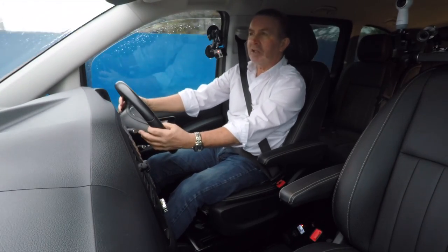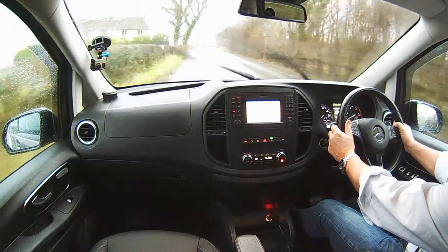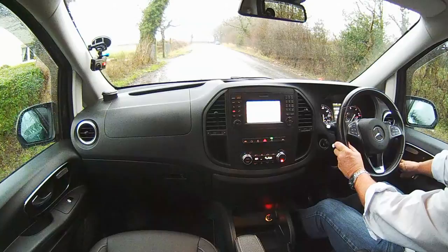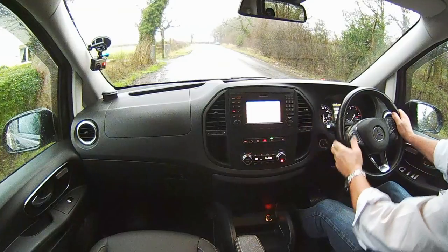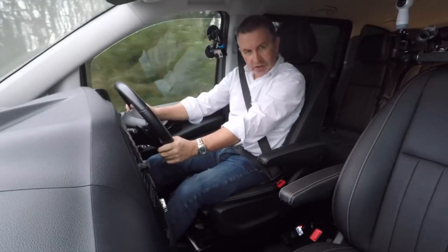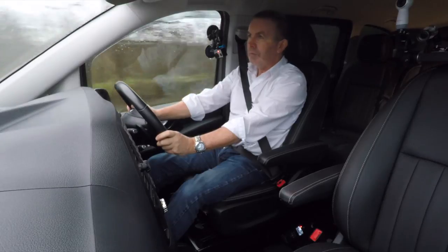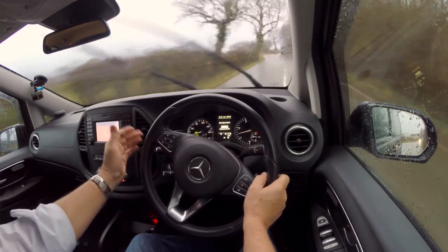Automatic gearbox, got paddle shift on the steering wheel. Pull up here, see if the... yeah, there you go. So we've got power folding door mirrors as well. Just stupid eco stop start where your flywheel, starter motor and all your engine mountings are out, but you save yourself £2 in fuel. Can knock it off though.